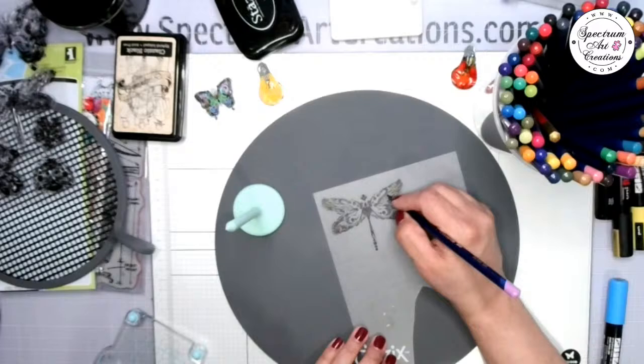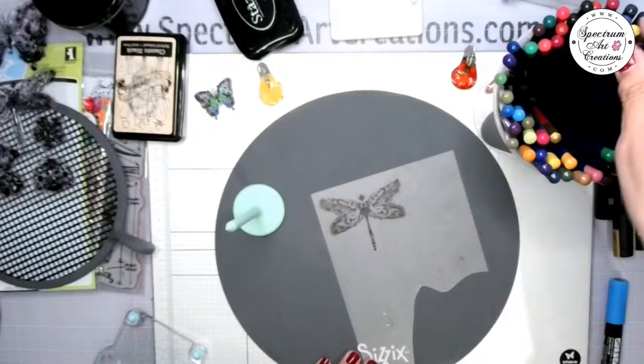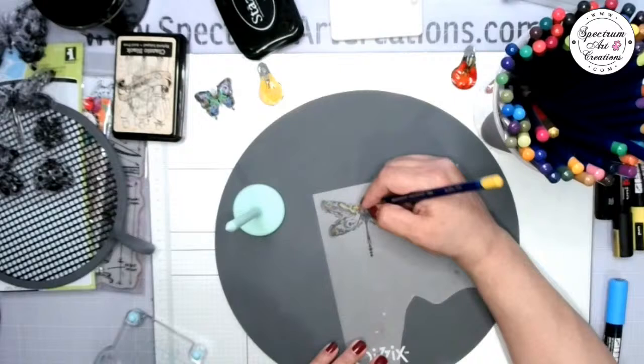I know it's kind of hard for you guys to see it. I'm sorry. I guess I can zoom in. Should I zoom in? You think so? Let me know. And then let's use, how about yellow? And do the larger areas here.